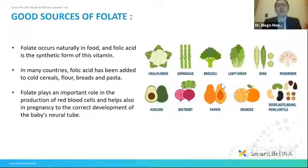It has some important functions, but you can get enough of it if you have a rich and diverse diet. And of course, if you're going into pregnancy or planning to get pregnant, then it's very important for you to have an extra amount of folic acid, because the consequence of not having the right amount of folic acid in pregnancy is that you're not going to have correct development of the baby's neural tube, and the baby's neural tube is the first step of the spine.